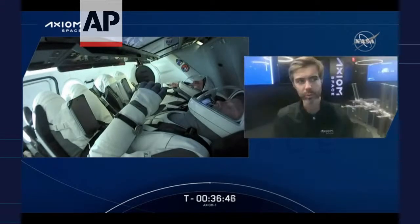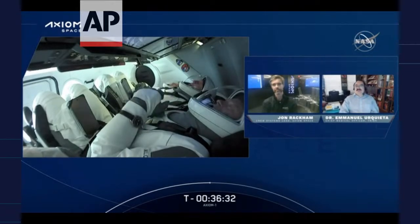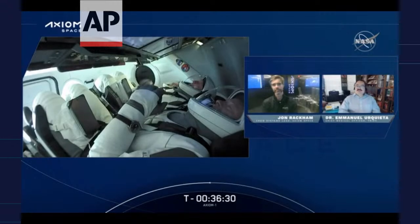Okay, interesting. So what kind of systems or hardware are you working with specifically to capture this data? For this mission, the hardware that we're using is absolutely optimized to provide, number one, the highest quality data, while still being easy to use, easy to implement, and the lowest burden to the astronauts.